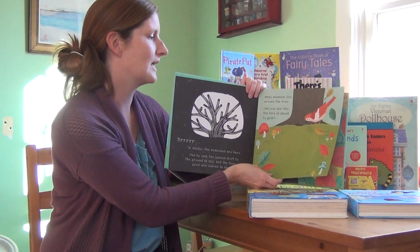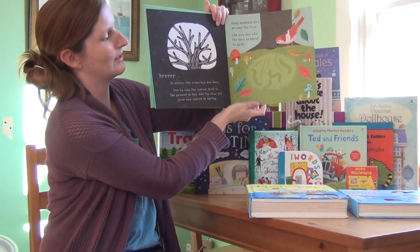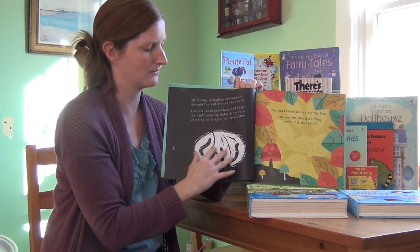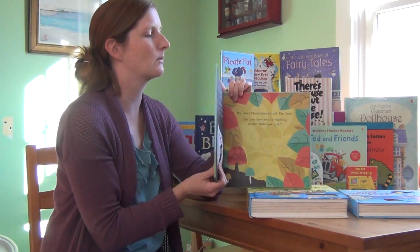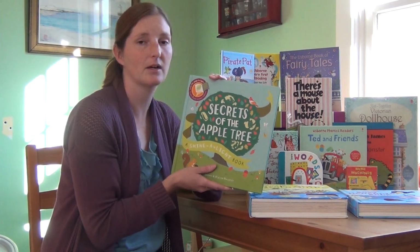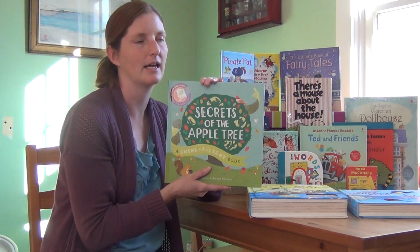So this one says, "Many animals live around the tree. Can you see who the bird is about to grab?" And then you can see the worms. And after the image on the next page, it gives a little description about the secret image that appeared. So cool. These books are so much fun. They're my go-to gift for kids for birthday parties. I just give them one of these books paired with a flashlight and they love it.